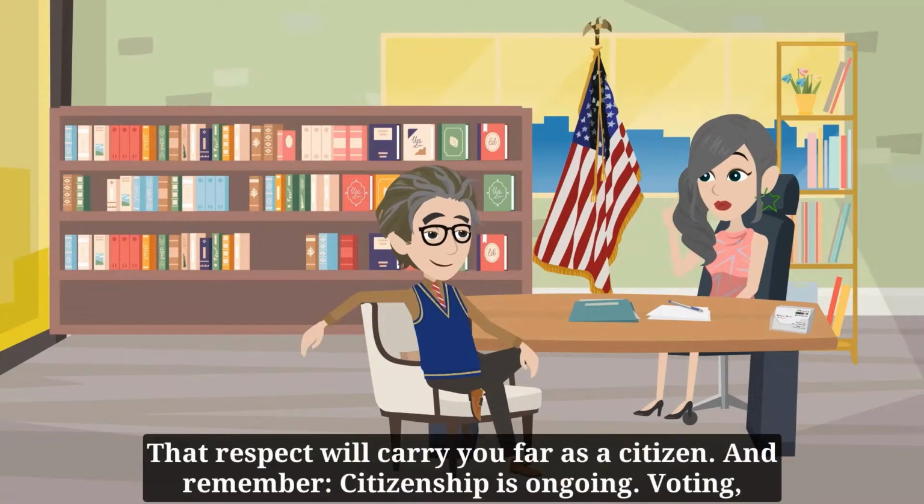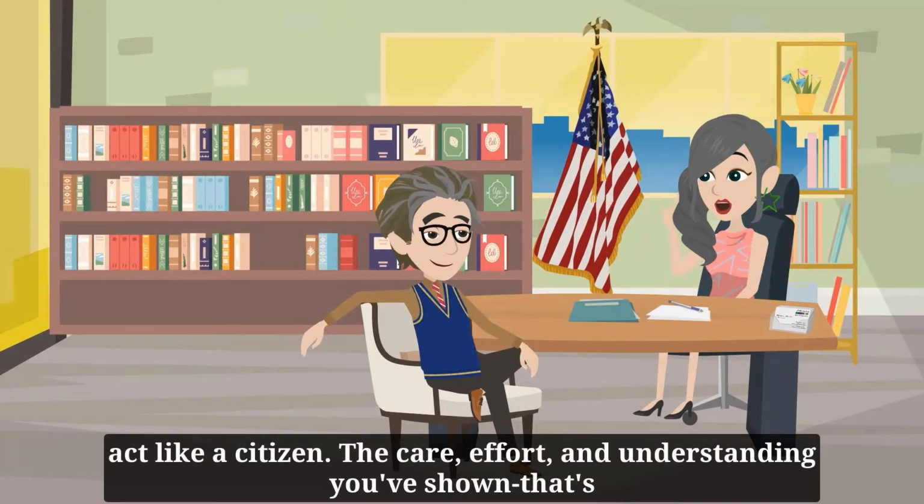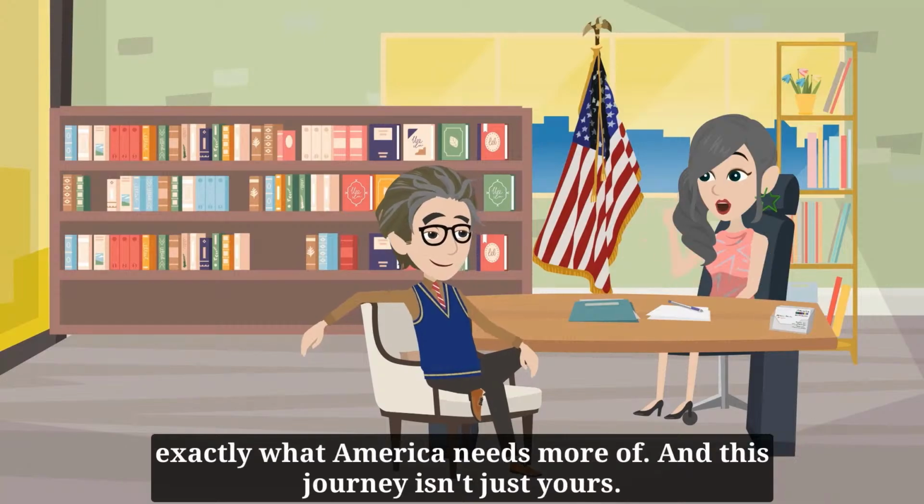That respect will carry you far as a citizen. And remember, citizenship is ongoing. Voting, speaking out, helping your community, these are lifelong responsibilities. You already act like a citizen. The care, effort, and understanding you've shown, that's exactly what America needs more of.